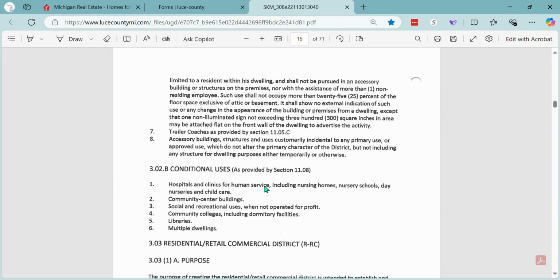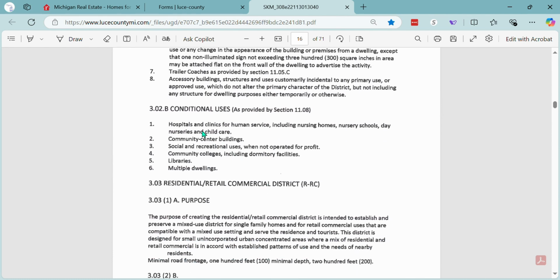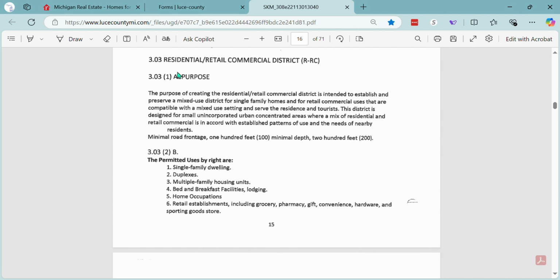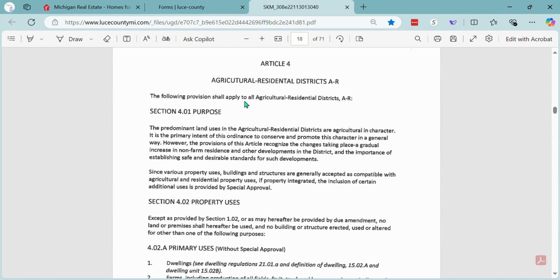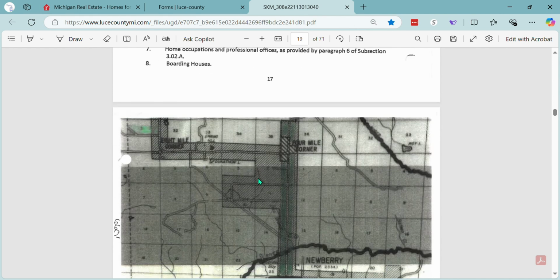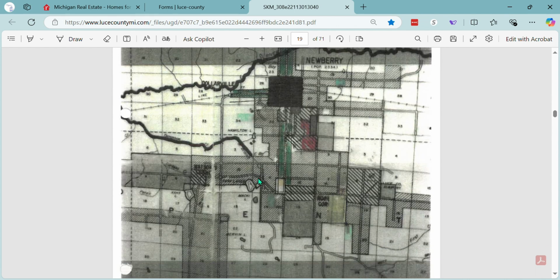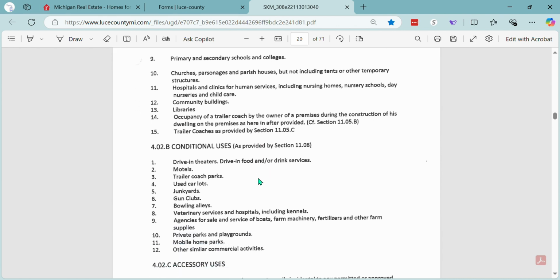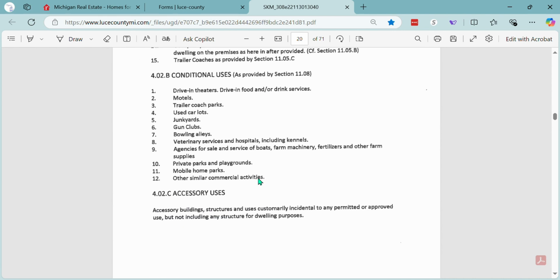And then they have things that you can do potentially, if you get approval. And they do that for every district. So here's a residential retail district, and then they have an agriculture residential district. And they have different rules for different things, whether you can have chickens, whether you can have a camper on the property year round, or whether you can only have a camper if you're building. There's all these different little things that you need to know before you buy something.